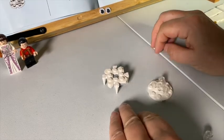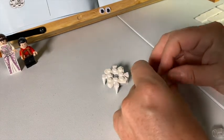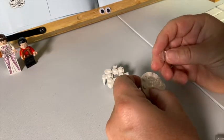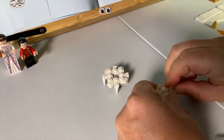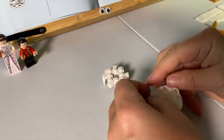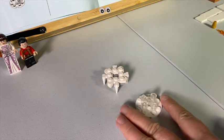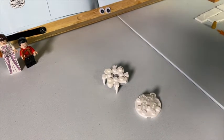Oh. This is horrid. Okay, let's start with the middle one, and work out. Okay. I don't agree with putting it between the nips. I don't hold with it.